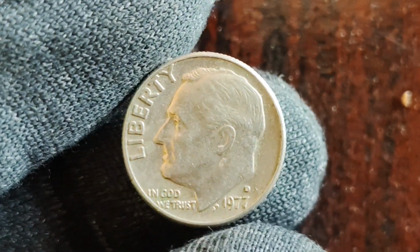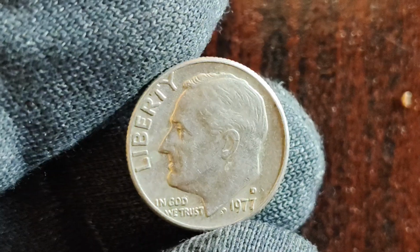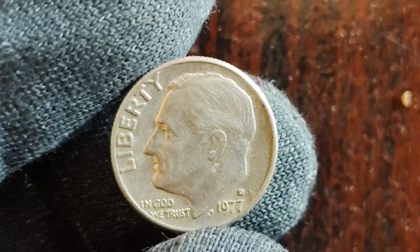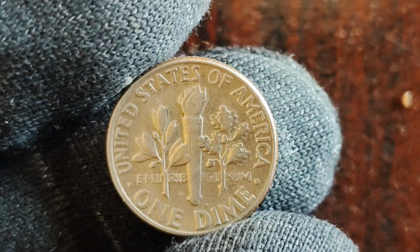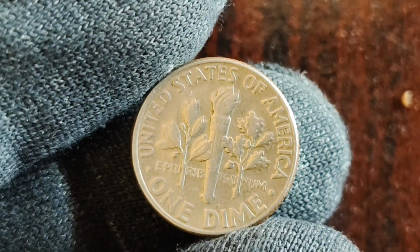Due to a mintage error at the Denver Mint in 1977, only a small number of dimes were struck with the correct composition of 91.67% copper and 8.33% nickel. This error resulted in a limited number of 1977 D dimes being produced, making them highly sought after by collectors. In addition to its rarity, the 1977 D dime that is worth $1.6 million is in pristine condition.